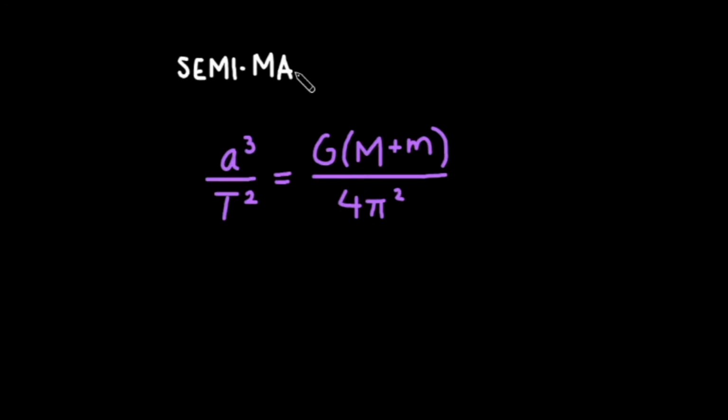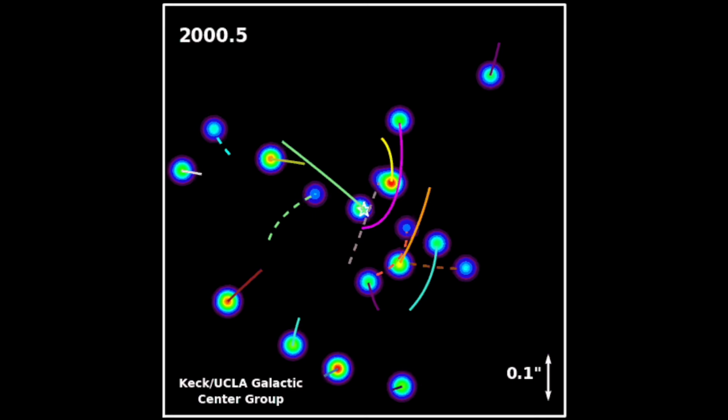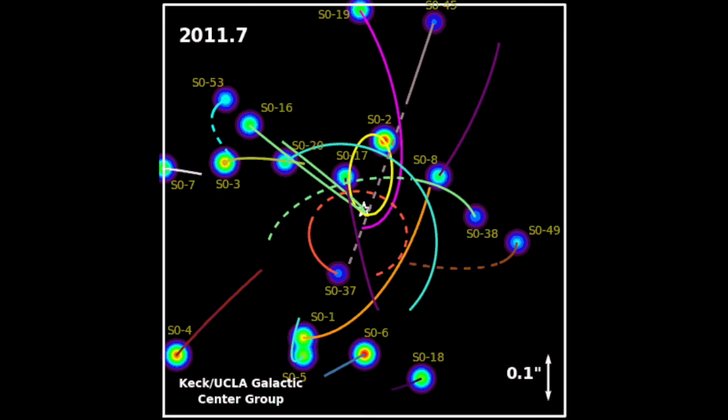Well, Kepler's third law relates the semi-major axis of an orbit to the period and mass. So we can use Kepler's third law for one of the stars orbiting Sagittarius A star to measure the mass of the black hole. For extremely massive objects, like a supermassive black hole, we can say that the mass of the star orbiting it is negligible, so the only mass we really care about is the mass of Sagittarius A star. Now, to apply Kepler's third law, we also need to know the period and semi-major axis of the orbit.